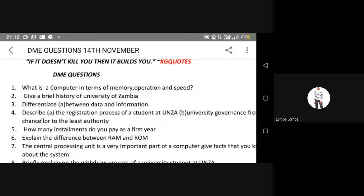In terms of memory, a computer can keep things for future use. It's there to keep documents. You can open a document and keep things. Then for operation, it has a keyboard and all that. You can type and everything. You work the way the computer operates.